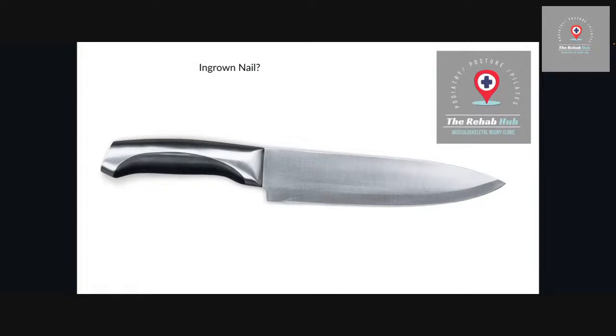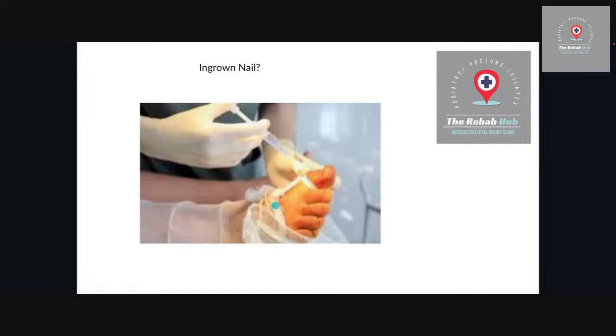And the problem is the nail that is stuck into the tissue. So the problem isn't the actual infection. The infection's there because there's a foreign body sticking into your tissue that's allowing a portal of entry, allowing that infection to happen. So we need to remove the nail, the knife, and allow the body to heal itself.